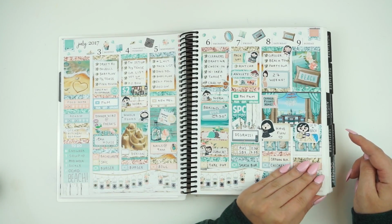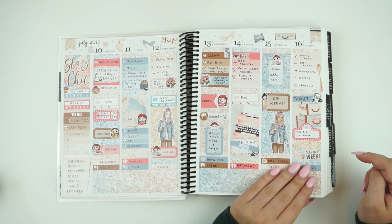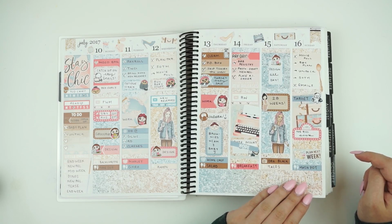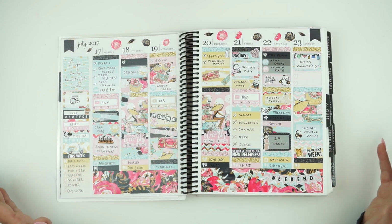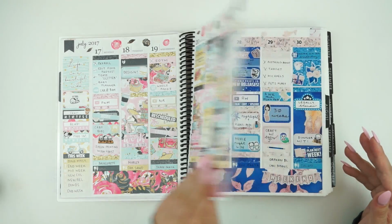This is a Planner Gems kit. I was 27 weeks pregnant, 28 weeks pregnant, and this is, I think, was it Stay Chic? Is that what it was called? Probably. So we definitely evolved in the kits from the year. This just seems like so long ago. Then 29 weeks pregnant, and this is another one of my kits.